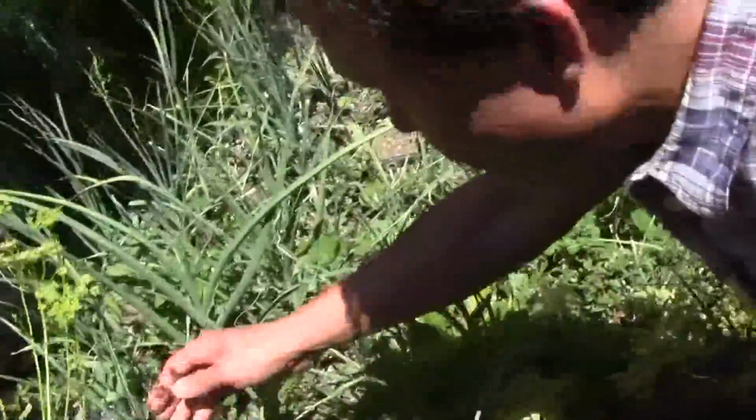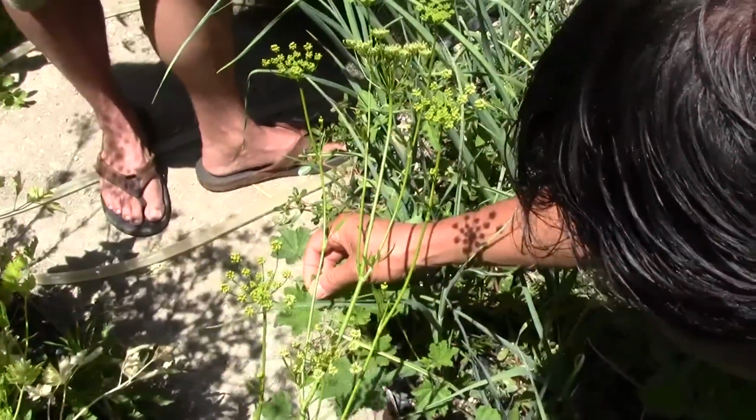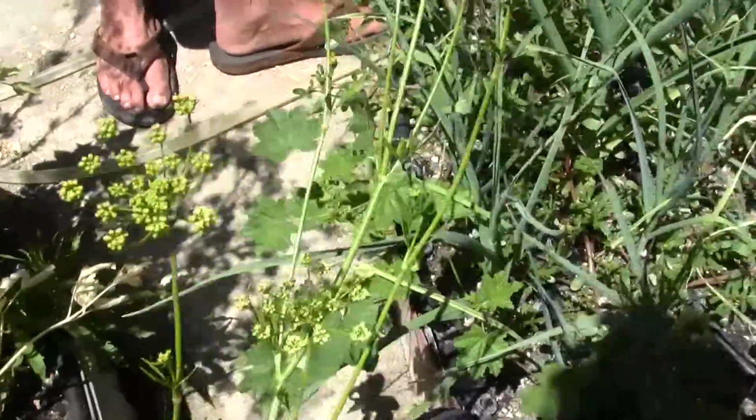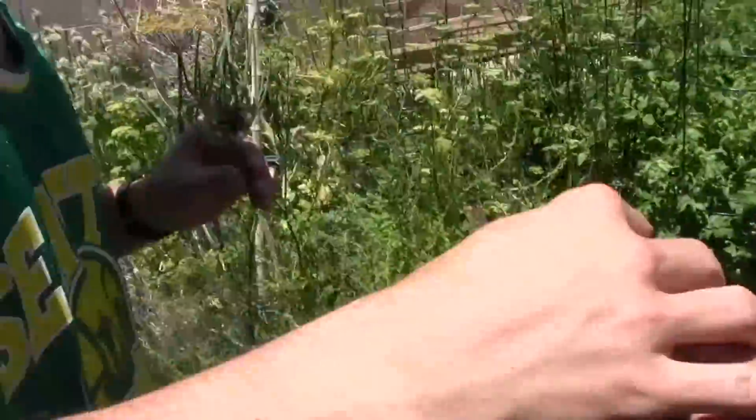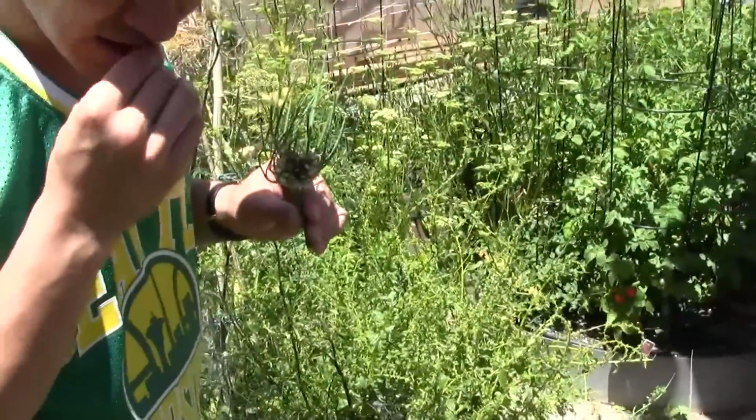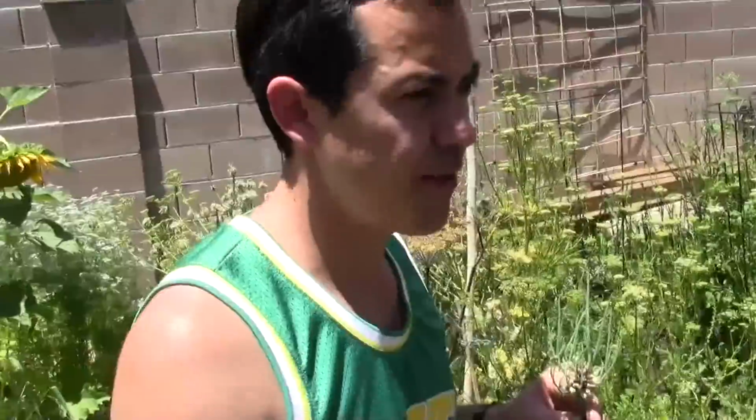And here's another one. Have you had this one before? This one has a leaf right here. This is another common weed that you probably can't buy if you went to the grocery store. You'd probably never be able to find this stuff. But if you grow it, you could easily grow it and eat it. Never had that before. What does that taste like to you?